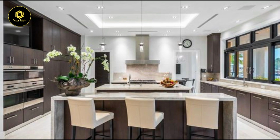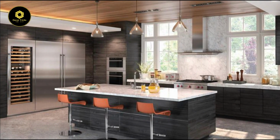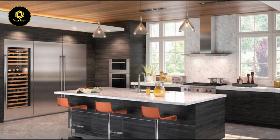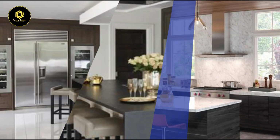Updating your cabinetry can dramatically transform your kitchen. Modern cabinetry emphasizes sleek lines, efficient storage, and a clean look. Custom cabinets maximize space, while two-tone designs add visual interest.